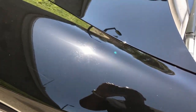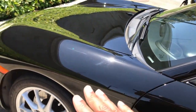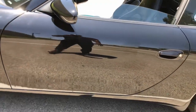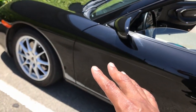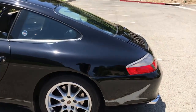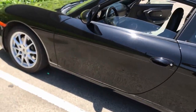So when it comes to the paint of the car, you can see that the paint is pretty scratch free. There's some swirl marks in the car, and that's why it's actually kind of good to do this in the middle of the day where the sun is high and you can see all the blemishes that are in the paint. I have resprayed a few panels, and I'll go into that in a bit, but overall I've tried to keep on top of the paint and making sure that the car is clean.